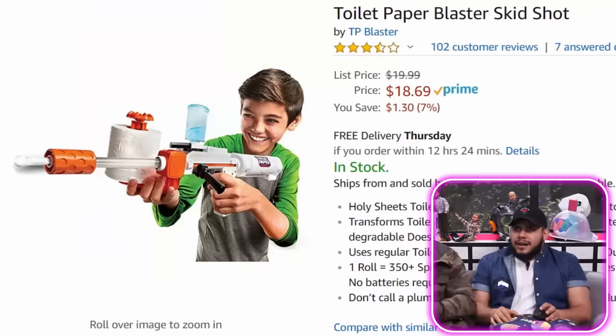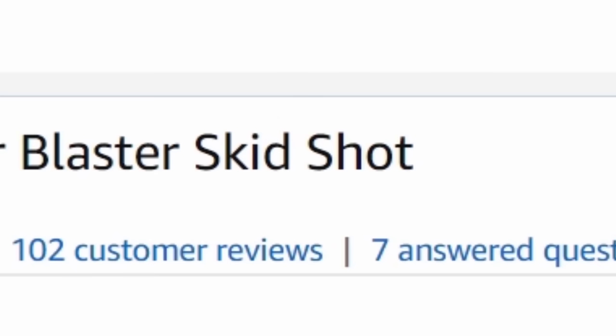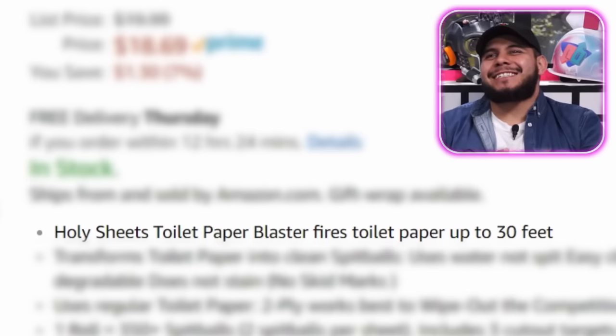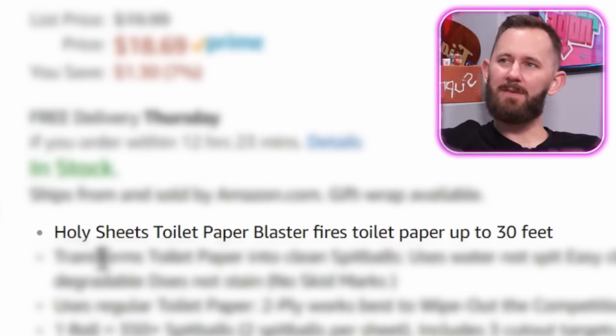It's a little sketch. All right, we got a toilet paper blaster skid shot. I gotta call it a skid shot. Holy sheets, toilet paper blasters fire toilet paper up to 30 feet. It's not even that far. 30 feet, that's 10 yards. Nerf blasters go 90 feet.